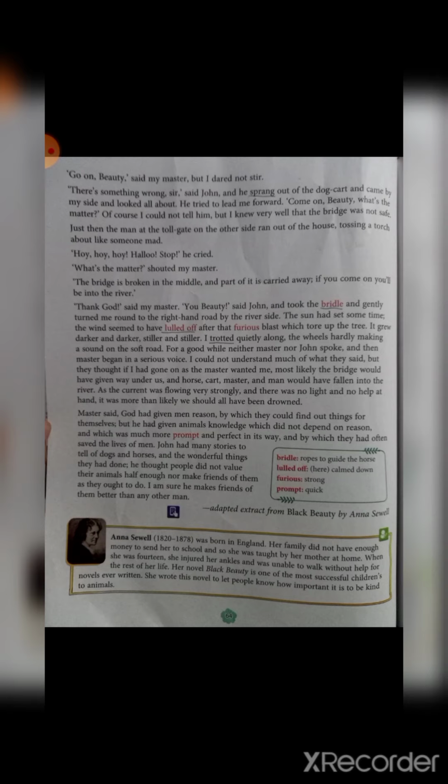Just then, the man at the toll gate on the other side ran out of the house, tossing a torch about like someone mad. "Hoi, hoi, hoi, hello! Stop!" he cried. "What's the matter?" shouted my master. "The bridge is broken in the middle, and part of it is carried away. If you come on, you will be into the river." "Thank God," said my master.